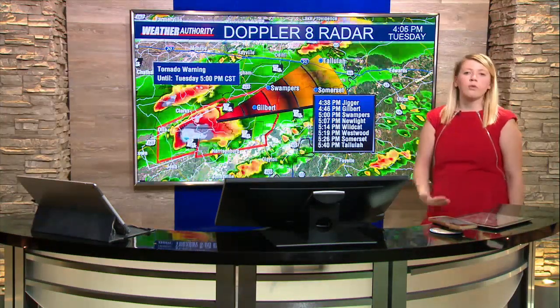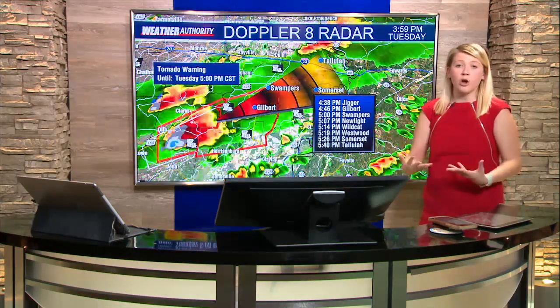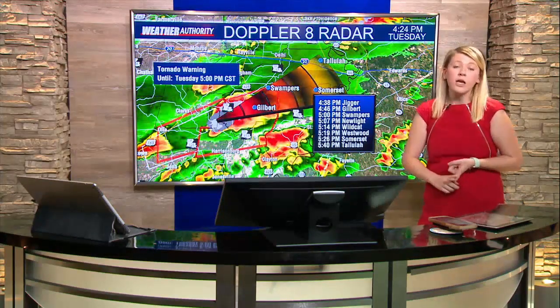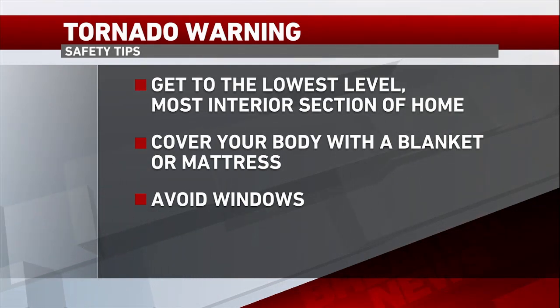The storm's still moving at 55 miles an hour. It has 2-inch diameter hail, which is golf ball size, which is pretty big. So again, make sure you are getting in your safe space. If you're located in an apartment, go to the bottom floor, make friends with your neighbors. It's a great time to do that. Get to the lowest level, cover your body with a blanket or mattress, and avoid windows.